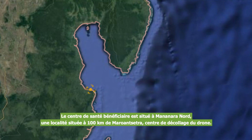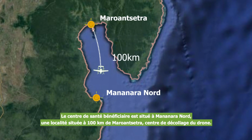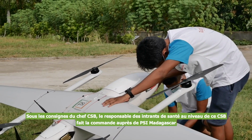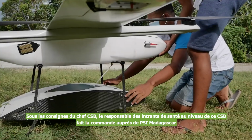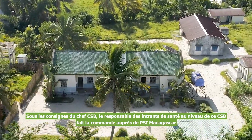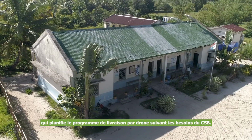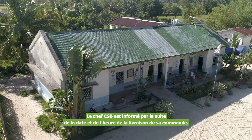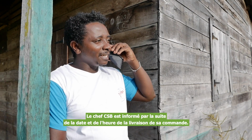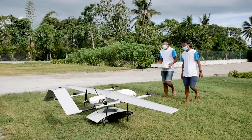The Beneficiary Health Center is located in Mananara Nord, a locality located 100 kilometers from Maroantsetra, the takeoff site of the drone. Under the instructions of the head of the BHC, the person responsible for health supplies at this BHC places the order with PSI Madagascar, which plans the drone delivery program according to the needs of the BHC. The head of the BHC is then informed of the date and time of delivery of their order. The preparation of the package is done at the district storage warehouse.